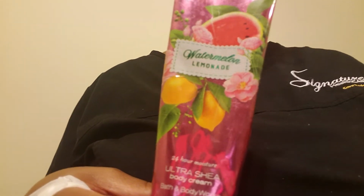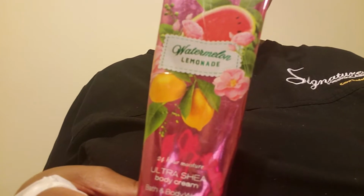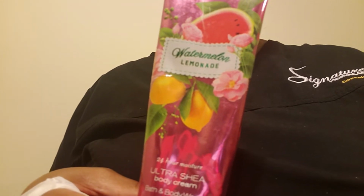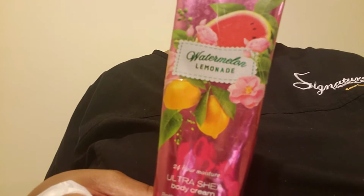This was a fragrance that my daughter liked. She had had enough of it that I had still given her, which is why she didn't want the spray that year. And I remember giving it away to a coworker at work. I just felt like it didn't smell the same on me. I would not repurchase this scent. However, I have had enough of watermelon lemonade in every form that it comes in.